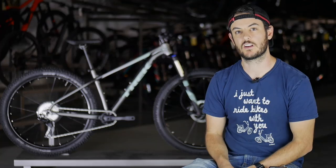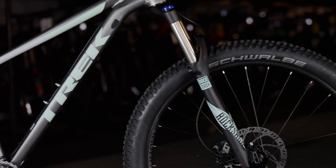The Roscoe. It's a hardtail 27.5 trail bike with 120 mil travel on all the sizes except the 13.5 inch, which is the smallest size, and that's 100 mil travel.